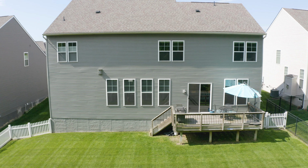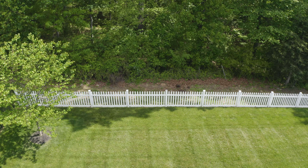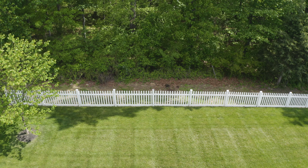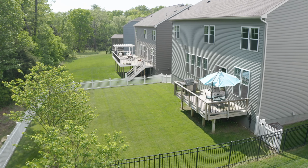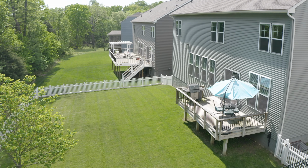Off the main level is your custom deck with steps down to your fully fenced backyard, which backs to conservation land. It's hard to find a flat yard in the rolling hills of Virginia. Not only do you have a flat yard, this home is also located on a cul-de-sac.